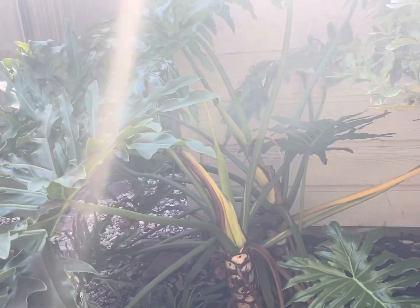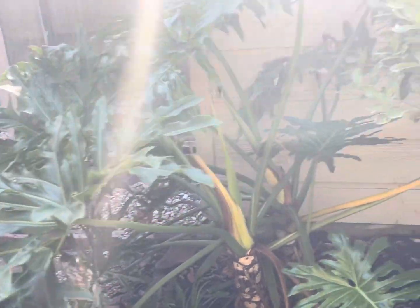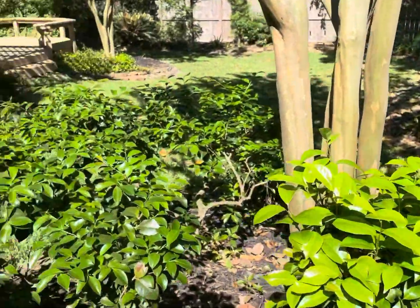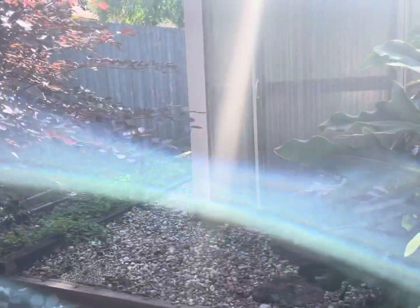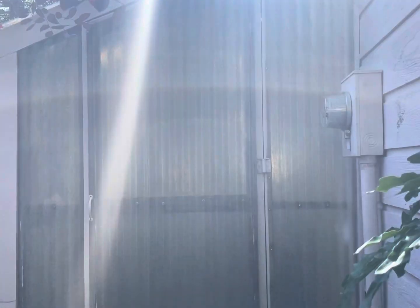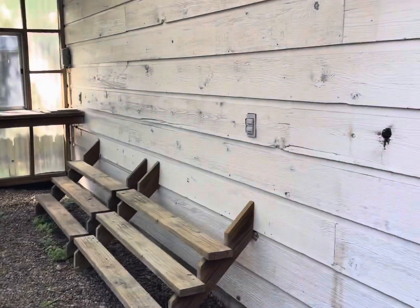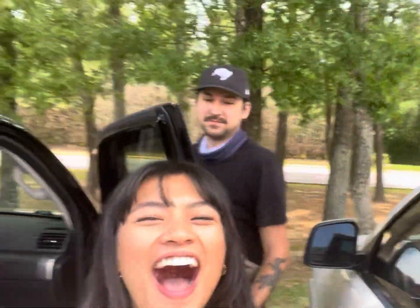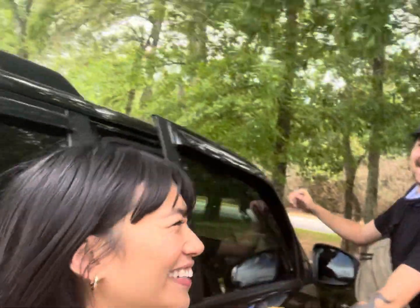Some of the leaves are not in great shape. We have this beautiful, I think it's called a Hope philodendron plant. Look how huge. Oh my goodness. It literally feels like a forest on this side of the backyard. We've got a little greenhouse right here. You can see the entrance. Sorry, the sun's glaring pretty bad, but this door opens to a tiny little greenhouse, which is the cutest thing ever. Oh my gosh.